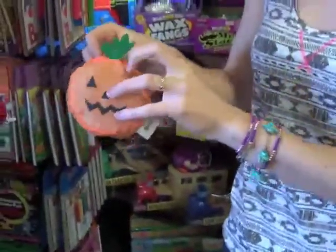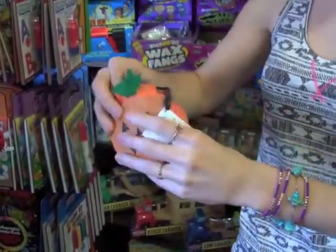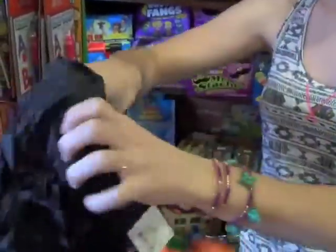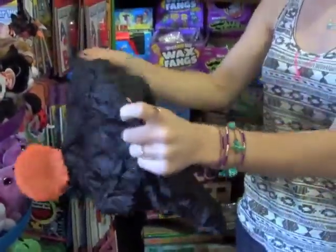Do you have any bags for the kids to collect their candy? We do. We have these fancy little pumpkin trick-or-treat bags. You just undo that, and then out comes the bag. Stays attached to the little pumpkin that it folds up in.